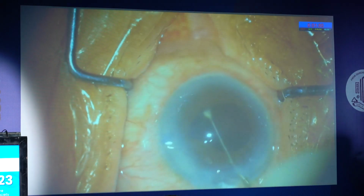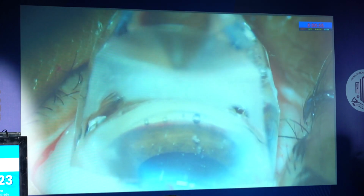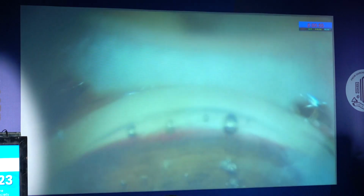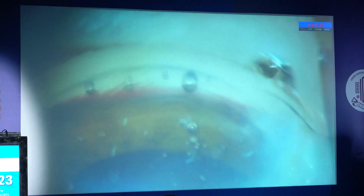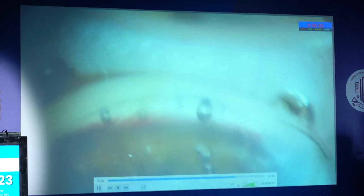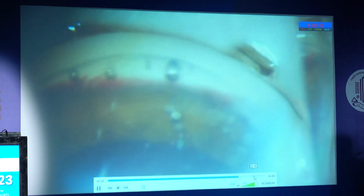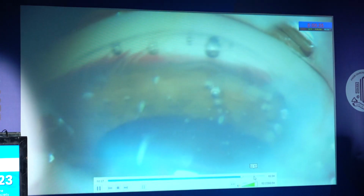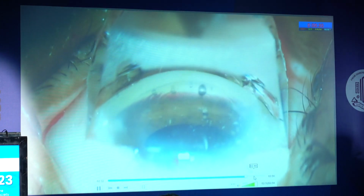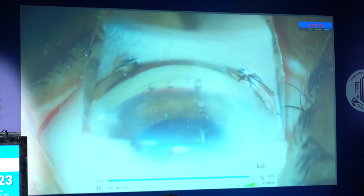After performing the surgery, I do some visualization of the angle, whether there is any blood, any lens pigments or lens protein deposits, and whether there is any fibrosis or synechiae. After this surgery, the post-operative results are good, with some slight post-operative edema, and IOP is 15 or 16.